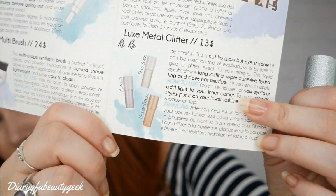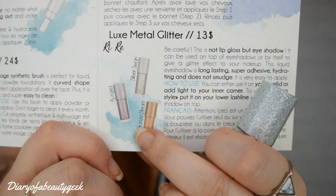So I've got Silver Swan, but there was a sort of pinky Aurora and a bronze beam, like a copper down the bottom there. So yeah, no, and that's just completely stuck now.